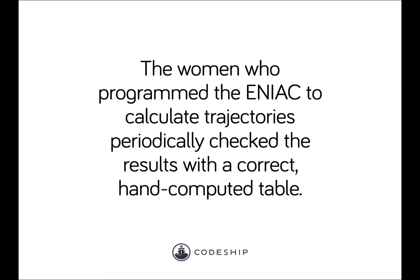And of course, we didn't want to have mistakes in computation. The women who were responsible for programming this machine actually hand-checked the results with a hand-computed table. So the big benefit of the ENIAC was that it took something that took maybe a whole week, and it could be completed in a matter of a couple hours. But even so, it was still really important to take something they knew to be true and compare it to the results they were getting from the machine.